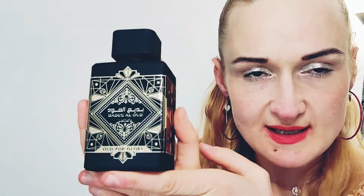Another perfume, guys, that I would like to recommend first. Let me show you. Is it written somewhere? Badi Al Oud. Badi Al Oud, by LATTAFA. It's a very famous perfume, guys. This perfume is extremely famous from the LATTAFA brand.